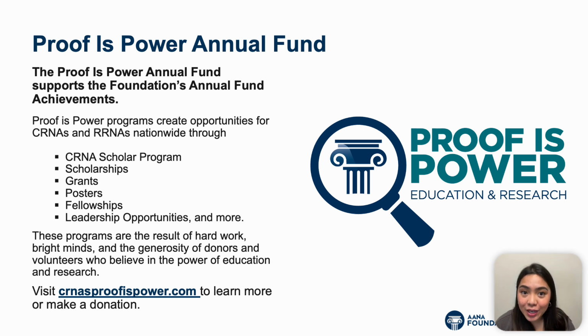So the foundation's annual fund is referred to as the Proof is Power campaign, and funds from this are focused on supporting the programs that we mentioned earlier for CRNAs and residents, like grants, CRNA Scholar Programs, scholarships, workshops, awards, and poster presentations. This annual fund is named the way it is because research demonstrates beyond a doubt that proof is power. Research data and evidence are changing our practices and patient care for the better.